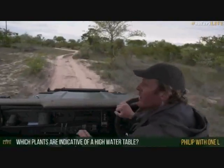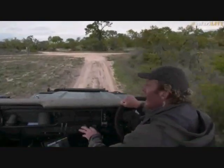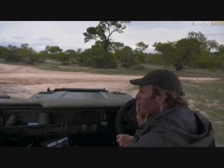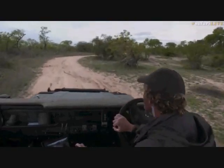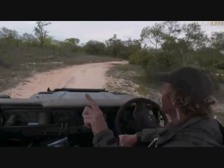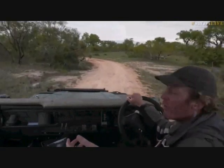Philip, which plant is indicative of a high water table? Well, I'm thinking now once again. You guys are putting through good questions on botany here. I do know that a lot of trees would grow next to a riverine vegetation and would indicate water being in that area, such as your jackalberries, your tambuotis, what else? Even the leadwoods. So if you're walking through the bush and you start to spot those trees, it's definitely an indication of them being next to or in an area where there is a lot of water, in a drainage line, next to a drainage line, or in a riverine area.